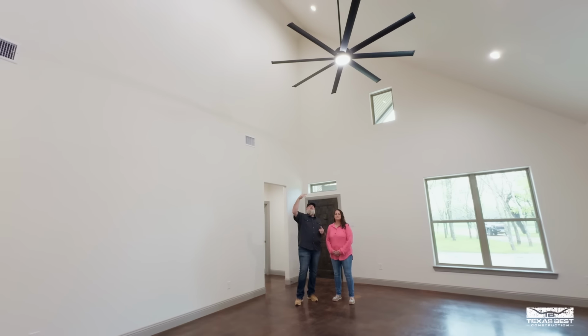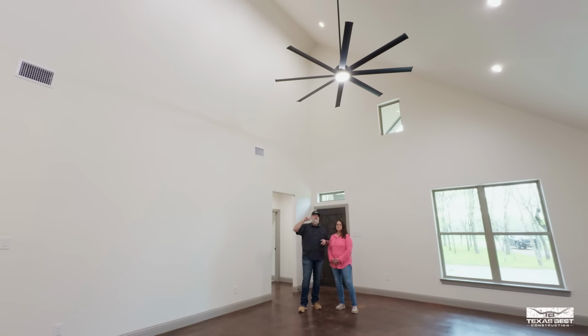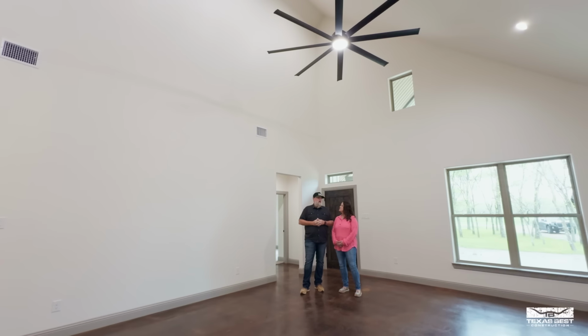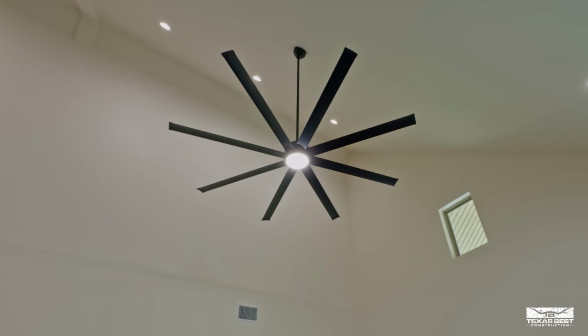You just got to make sure that you do have air circulation when you have high areas like this, which in this case we have an 84-inch large black fan. Looks really nice. It's a windmill style. This should definitely do the trick for moving that all around. Right, because we have a big space.